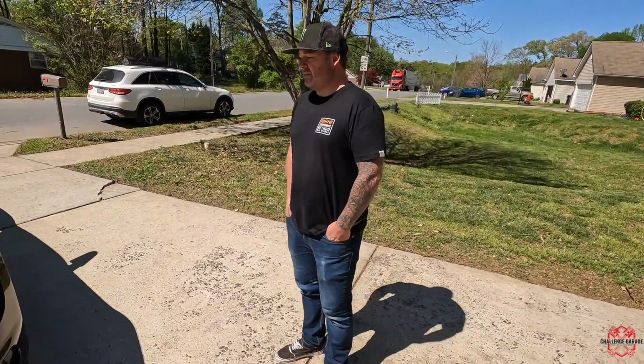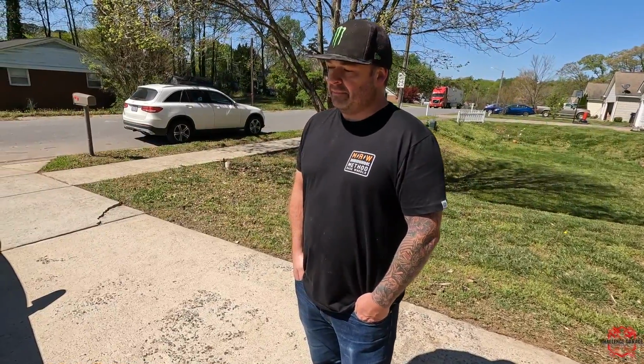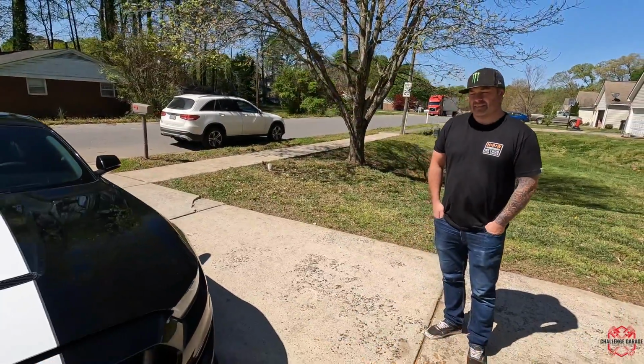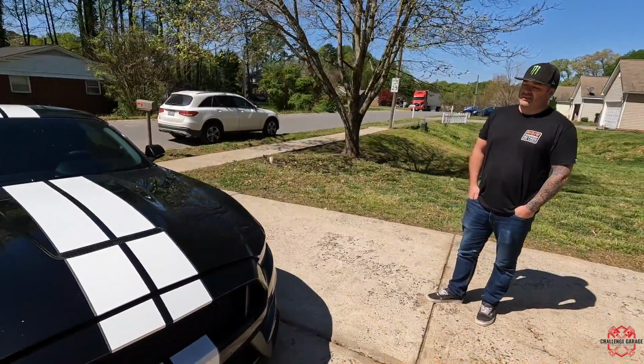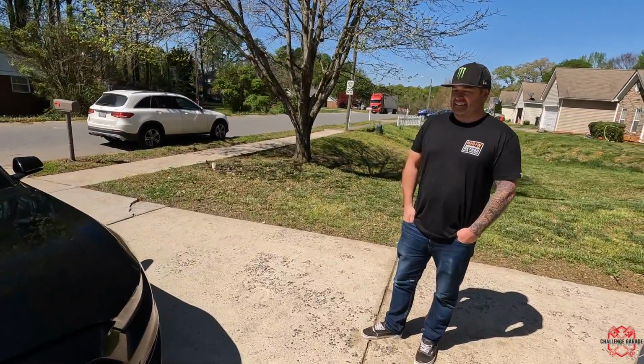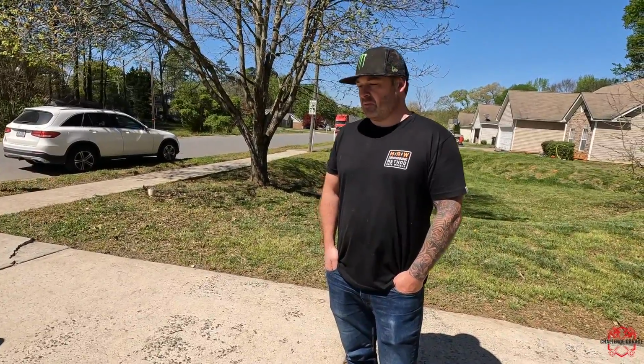It's a 2019 Shelby GT350. Basically bought it brand new. It's got right around 17,000 miles on it now. It's been through a bunch of track days and then a bunch of performance upgrades.